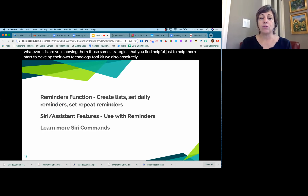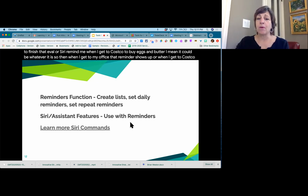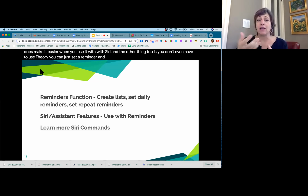We also absolutely want to use the reminders function. Unbelievable. One of the things that I use all the time, I use the Siri commands a lot. And I use them with reminders. Like I'll say, Siri, remind me when I get to my office to finish that eval. Or Siri, remind me when I get to Costco to buy eggs and butter. I mean, it could be whatever it is. So then when I get to my office, that reminder shows up. Or when I get to Costco, that reminder shows up. Or Siri, remind me when I get home, and then you can add in whatever reminder you need. It's really an awesome feature. And I have noticed you don't need to use the location feature, but it certainly does make it easier when you use it with Siri. And the other thing too is you don't even have to use Siri. You can just set a reminder and add in the location manually. You can also manually add in the priority as well.